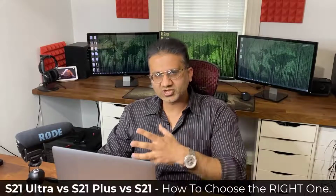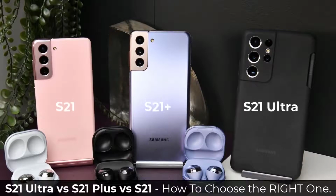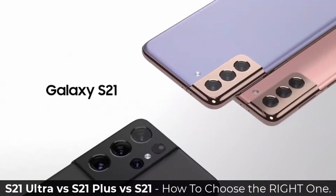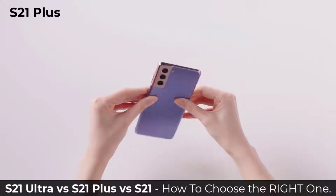Galaxy S21 series. So Samsung released three brand new phones, S21, S21 Plus, and the S21 Ultra. And of course, as a consumer, you have to be very careful on which one you get so you don't make a mistake. There's a lot of similarities and a lot of differences between these smartphones. But the starting point of the comparison is going to be the price.